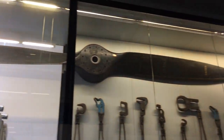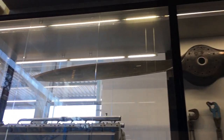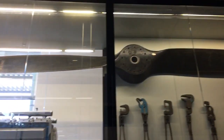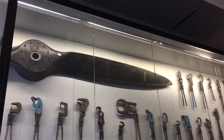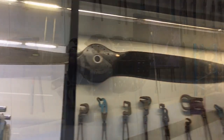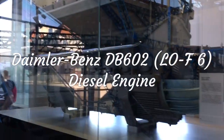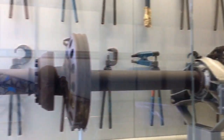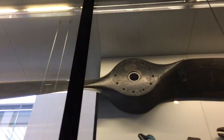Here's one of the propellers used on the Hindenburg. Maybe hard to get a good sense of scale here, but I'd say that's about, I don't know, 18 feet, a little bigger. So yeah, it's big. Down here is the drive shaft assembly, running from the engine. And again, there's the prop up there.